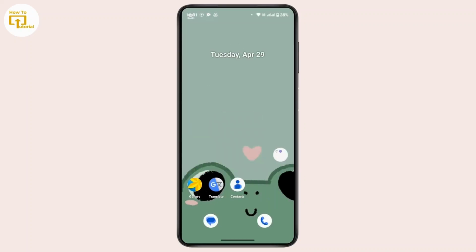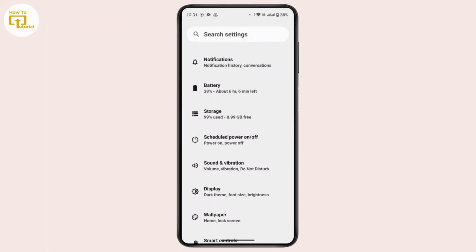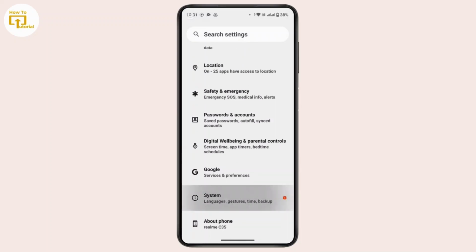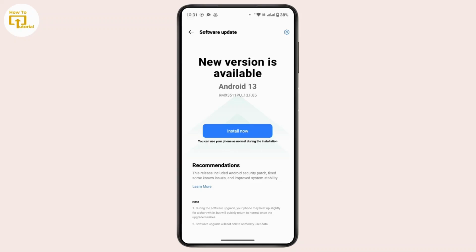And if this still does not help you, you can check for your software updates. In order to check for your software update, navigate to settings, and on the settings tab in system, head towards software update. If you have any available updates, make sure to install it.